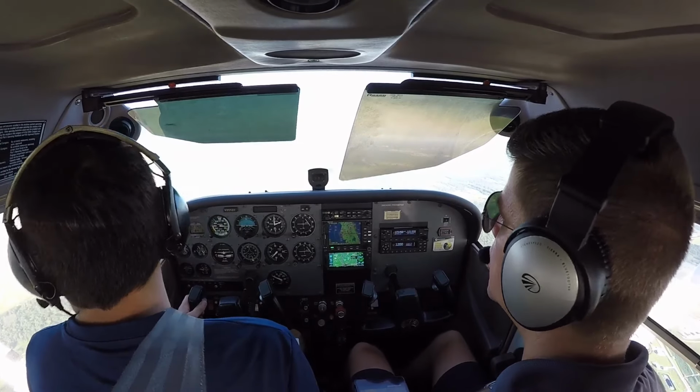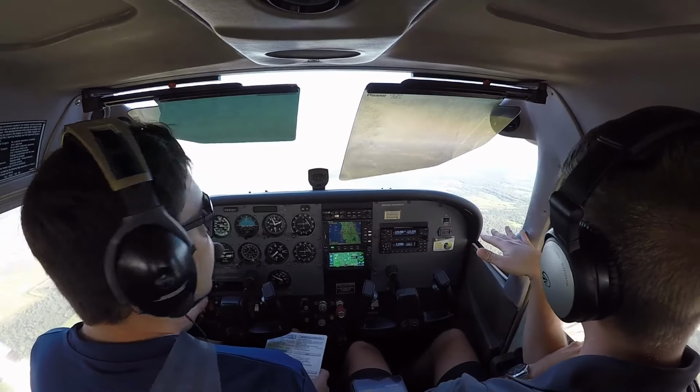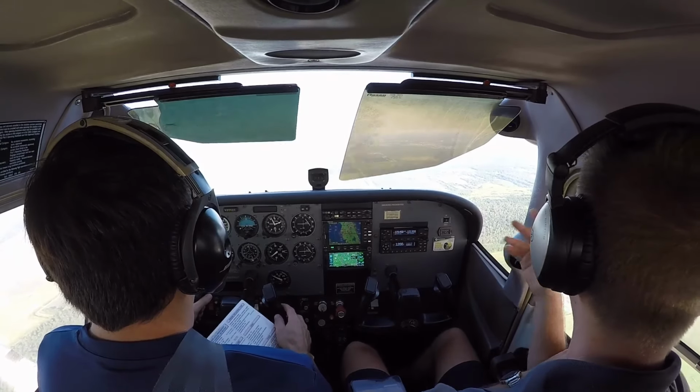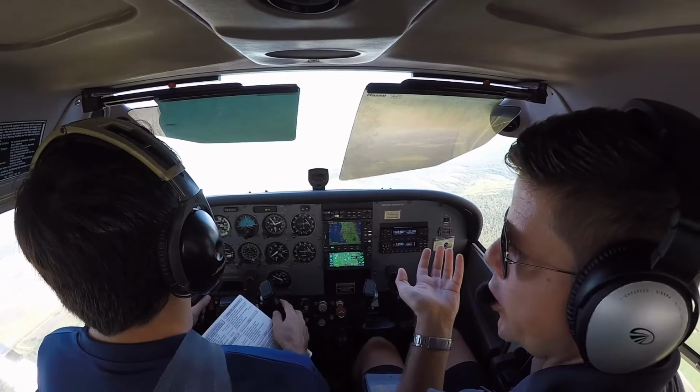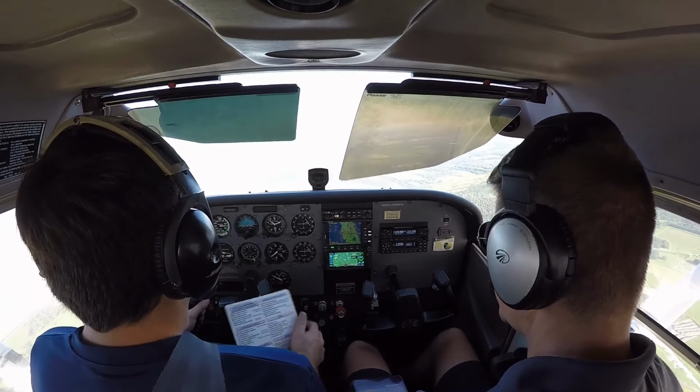Pick landing site, which we pretty much already have. We're like right over it. Watch this. Come off to my side a little bit, so you can kind of treat it as if it's a normal downwind. Oh, okay. All right. 500, tracking west.